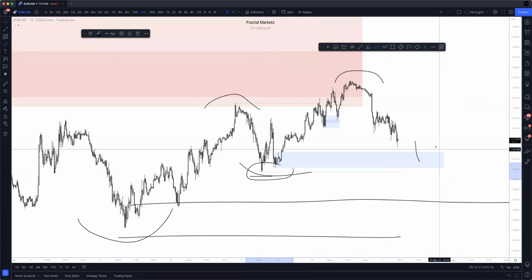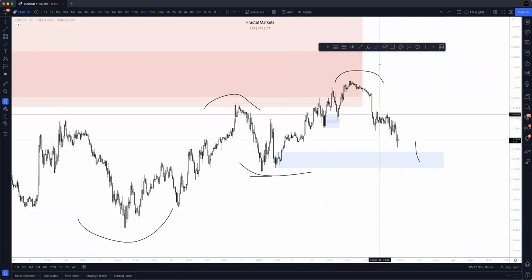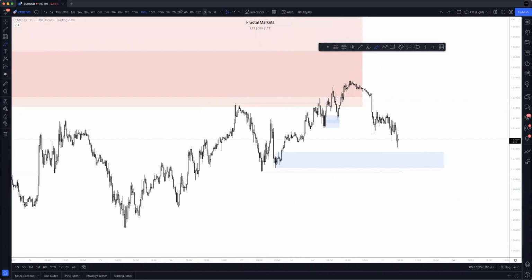As soon as this breaks, the theory is that this is not going to hold, right? Like we're expecting, and so let's just go to the 4 hours so that you can get a clearer picture of what I'm talking about. I'll go to a 2 hour.